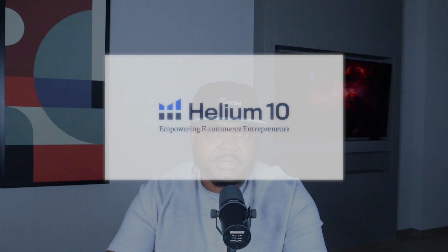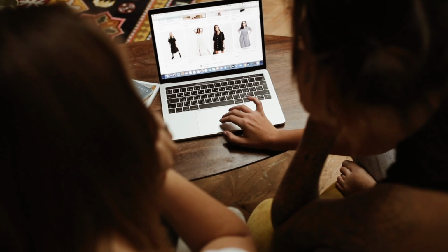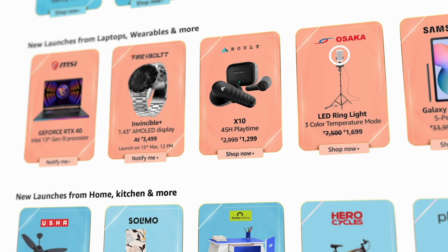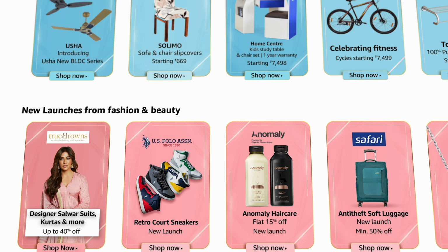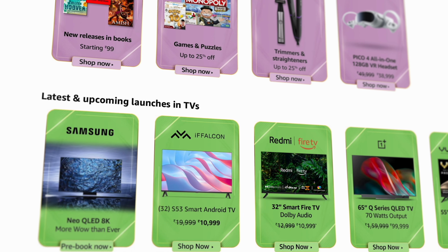But this now brings me on to the second app that I would recommend that you guys use, which is Helium 10. Now, Helium 10 is an Amazon product research tool. So if you're thinking about selling on Amazon, then this is definitely the tool that you need to sign up to. But at the same time, you're going to be able to use it when it comes to generally finding winning products to sell, because of course, Amazon is the number one most visited e-commerce platform in the entire world. So if you're able to find a winning product that's doing well on Amazon, you're going to be able to essentially sell it on any platform.